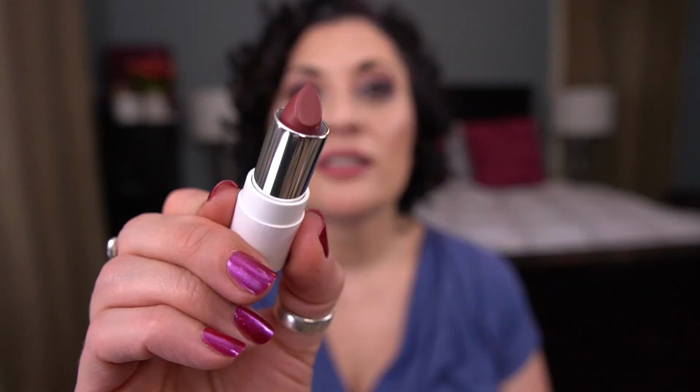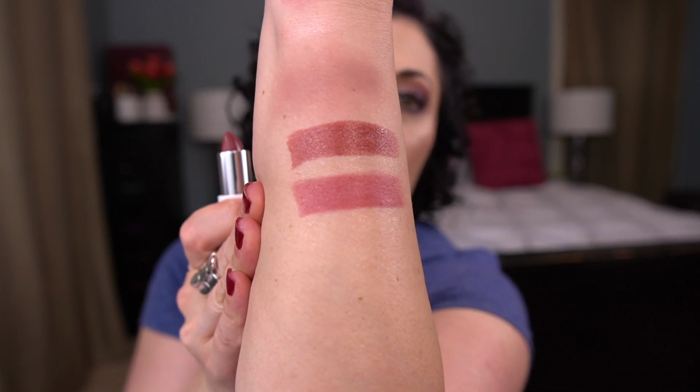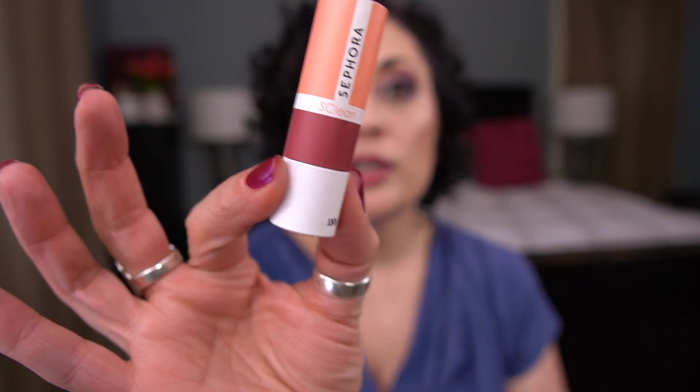I just showed you that. Here's the color. Oh, it's pretty. So pretty. The formula seems really nice on this, so I'm very excited. If I see a new formula on lip products, I get really excited. So I picked those up in store.